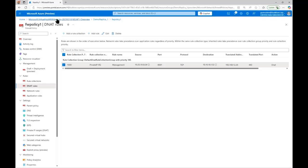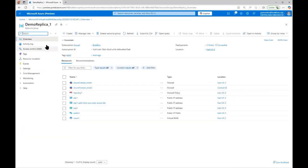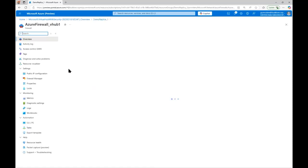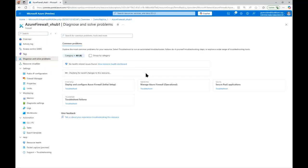Okay, and then one other demo here, quick one, is for, let me go to the firewall. So this firewall here, and we have the diagnose and solve problems. So as Shabaz was saying, here now you can just use this interface here to help you troubleshooting some issues you may have.